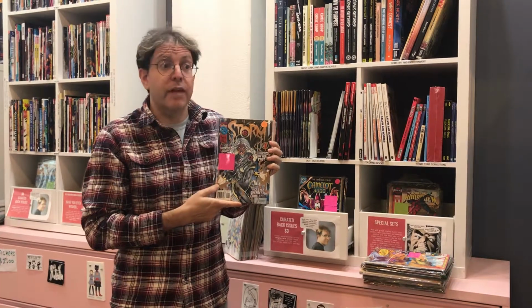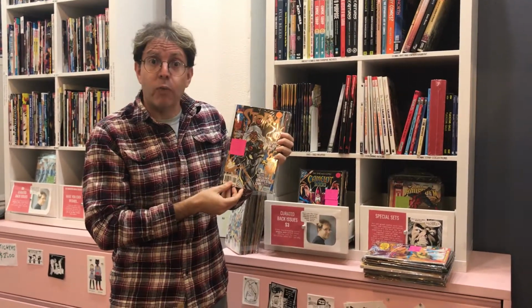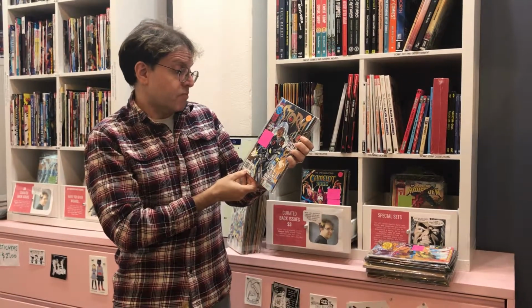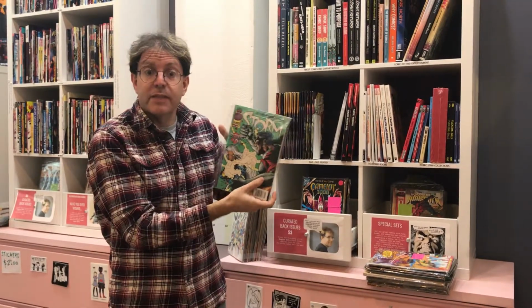And another combination of a creator you might not expect with a familiar X-Men character. This is a Storm miniseries written by Warren Ellis back in the mid-90s with artwork by Terry Dobson. It was the 90s, so all the covers have metallic enhancements on them. We live in interesting times now. We lived in interesting times then.